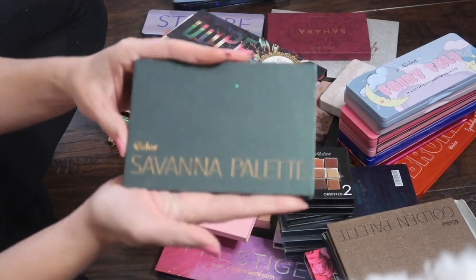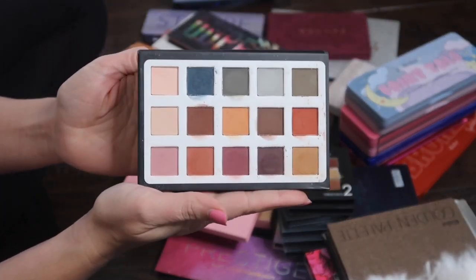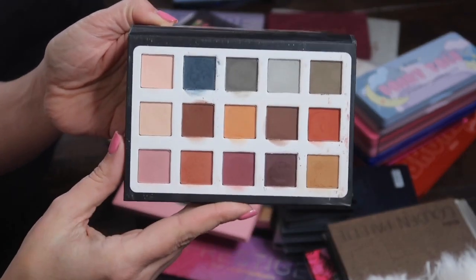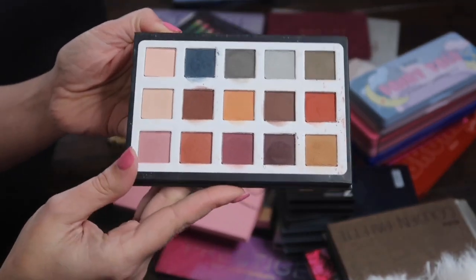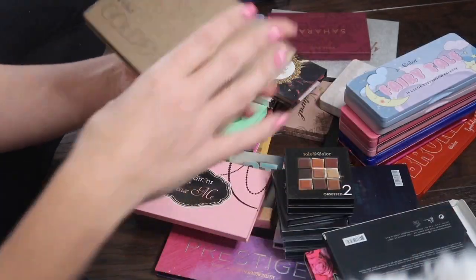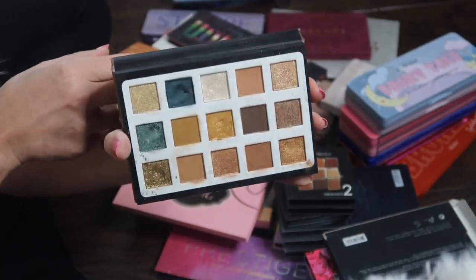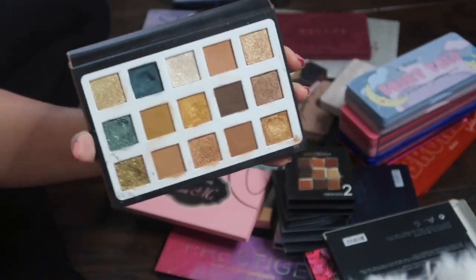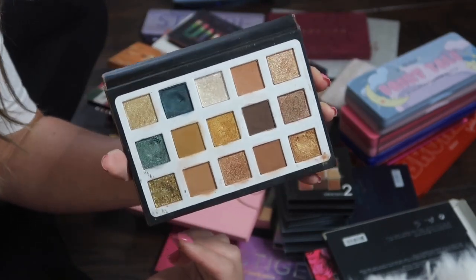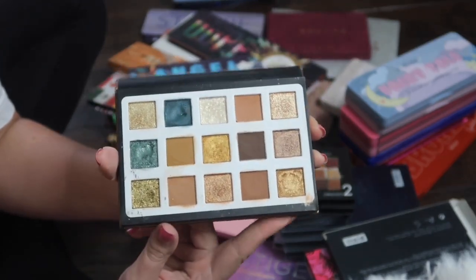Here is the CColor Cosmetics Savannah palette. This is a dupe for the Safari palette, is what I was trying to say. You can't beat these prices, guys. These are just amazing, amazing quality palettes. Here is the Golden palette, which is a dupe for the Natasha Denona. Well loved. Can you guys see that? I think this has gotten beat up more than my actual Natasha Denona palette. This is a really good palette. You guys can tell your girl loves it.